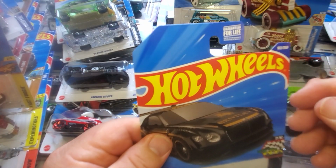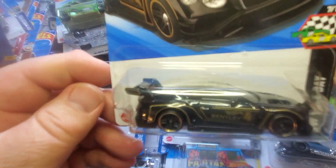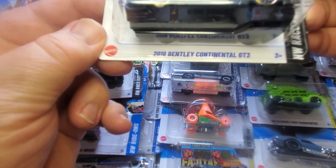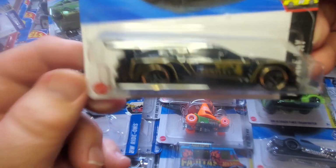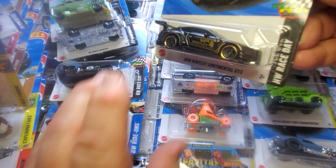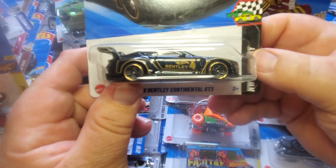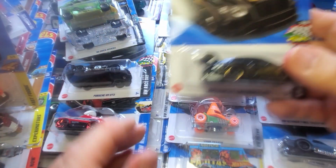All right, next, collector number 162. 2018 Bentley Continental GT3 in black, golden trim. Pretty nice.